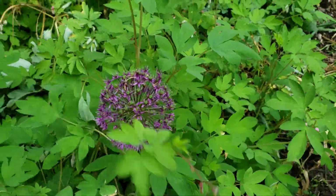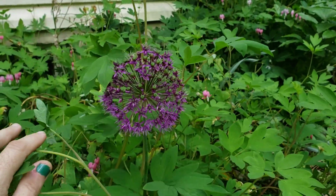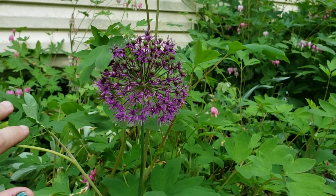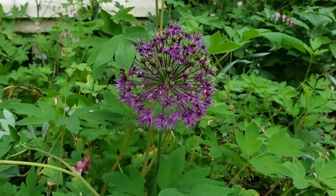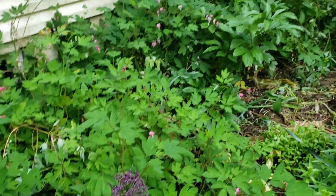And likewise, if you saw my last video, you saw how that was just sort of a little cluster, and then boom, it just goes off like a firework. So this one's already past its prime. You can already see the little green seed heads starting to develop, but you get the idea.